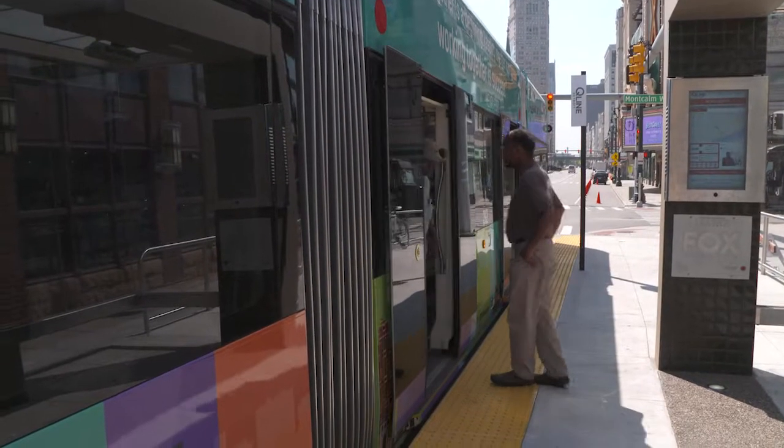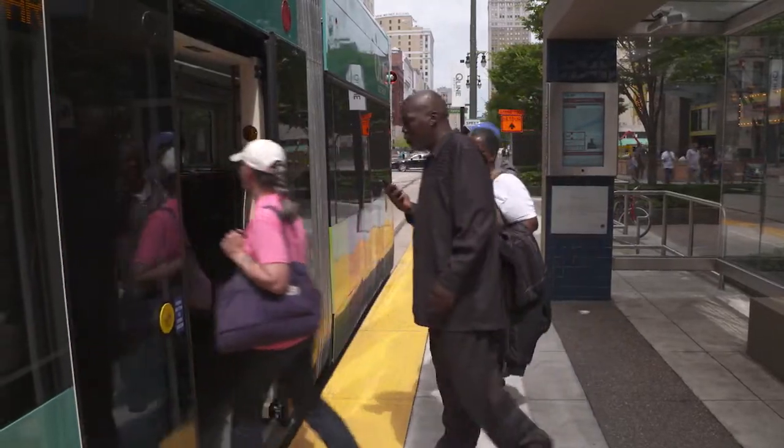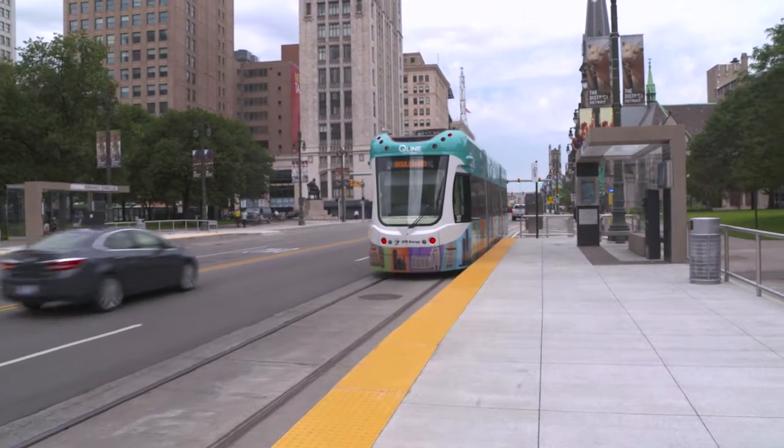So we have 20 stops. Okay. There's a total of 12 stations, so we have a mix of in between. So when we say 12 stops, 12 stations, is because it's on both sides of the streets, northbound and southbound in terms of the stations.